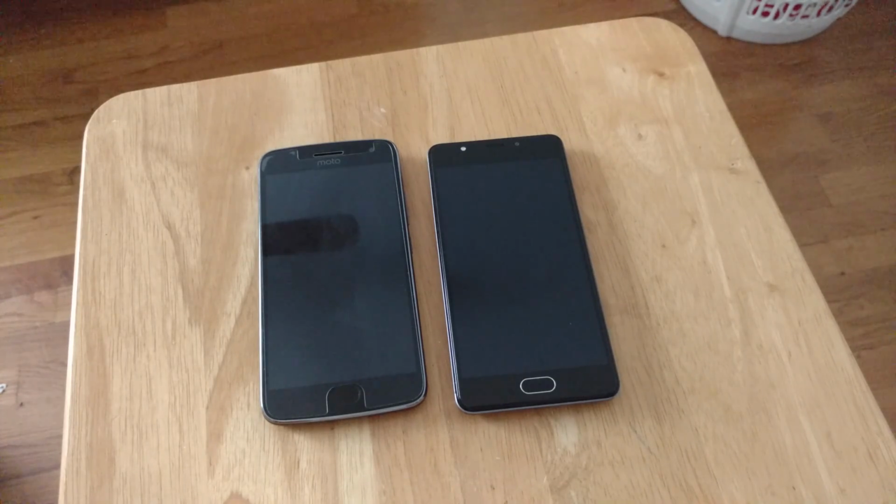Because at the end of the day, you've got to keep your customers happy. That's how you keep them coming back. So, just wanted to point that out. Sorry if I went off on a little bit of a rant there. But it is what it is. The benchmarks, both these devices perform pretty much where you would expect them to.